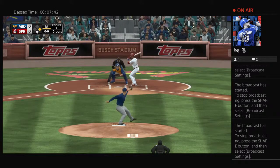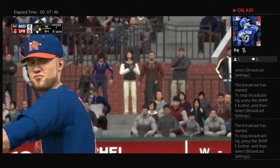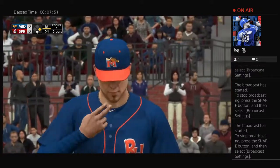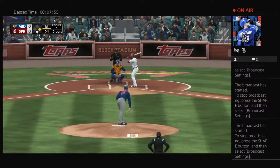He's set, and the pitch. And a fastball's in there for strike 1. Stone isn't really known as the kind of starter that goes deep into games. It's not that he isn't capable, I'm sure. He just hasn't been that guy that works deep into games with regularity.